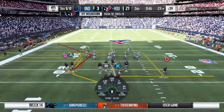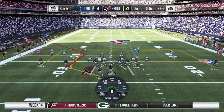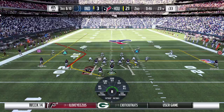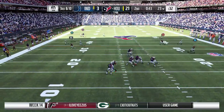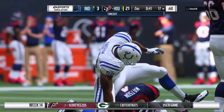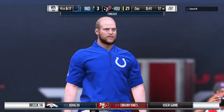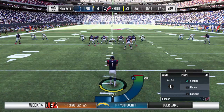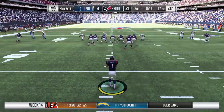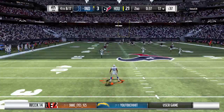They wound up getting nothing out of that second down completion, so now here's 3rd and 10. Out of the gun, Watson. The Colts are going to get him. Down he goes. Now the Colts going to burn the second of their timeouts as they'll stop it with just over 40 seconds to go in the first half. The Texans send the punter out as the drive goes backwards, so he's on to punt it away.